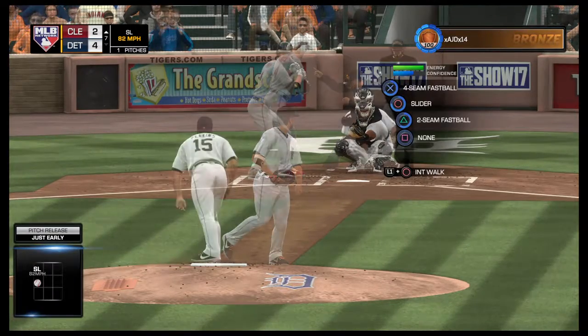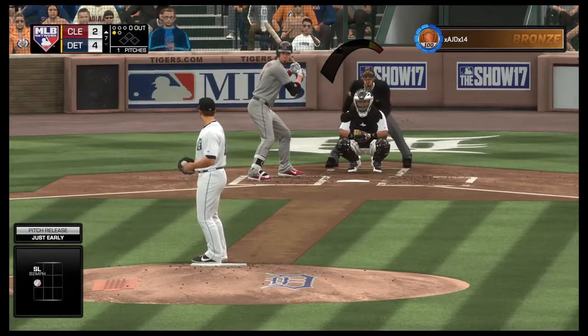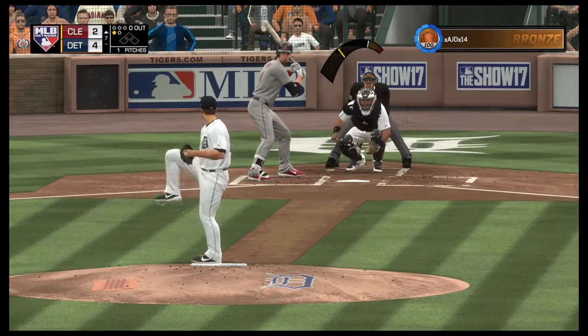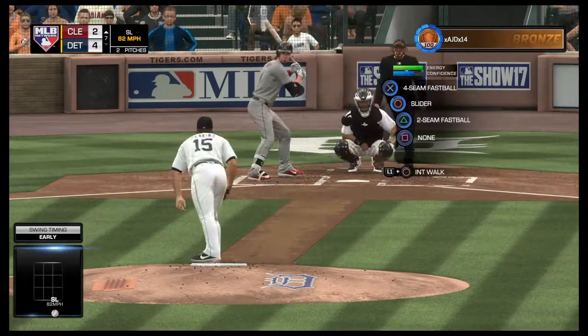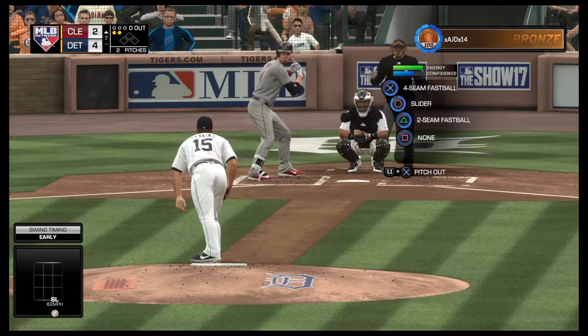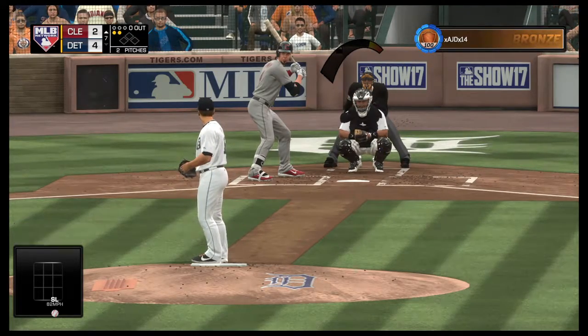Tough slider over the inside corner for a strike. And you see the numbers there. He's been very dangerous at the plate, to say the least. Swing and a miss, and he's in the hole. 0-2 now. So back-to-back sliders for strikes. Does he come back with yet another?